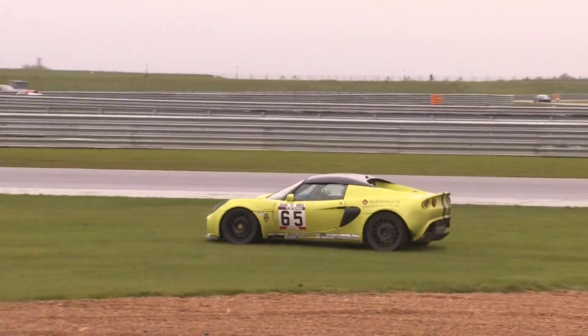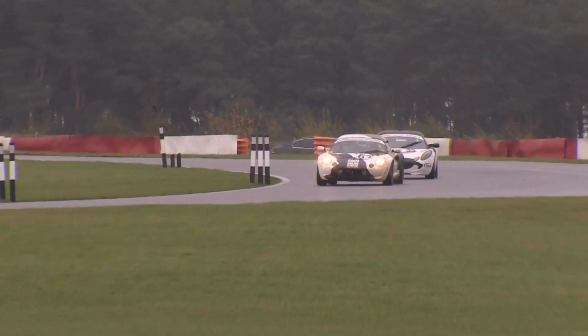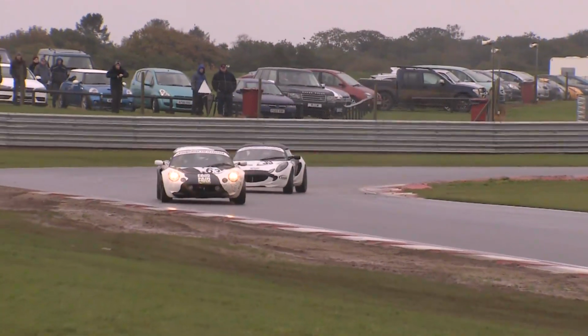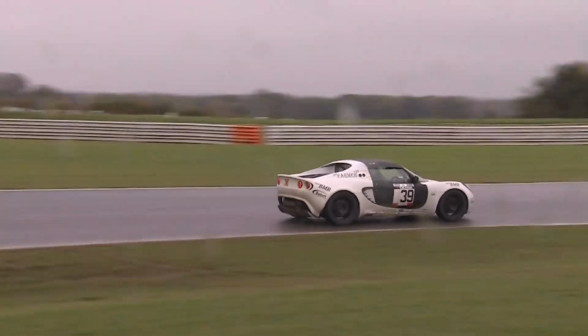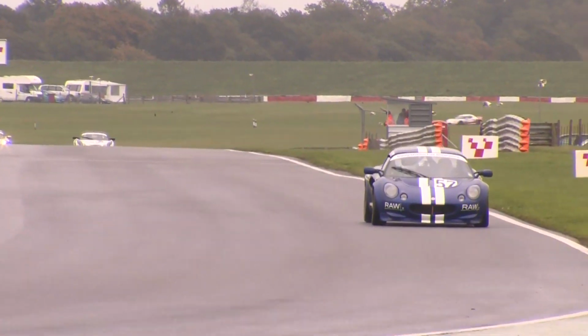He plants his right foot and buries the throttle as he attempts to rejoin the action, and he should be rejoining there in 4th, so all is not completely lost, but a real shame there for John Lemaster as Paul Baker and Warren Scott engage in battle. Both of them in the black and white cars, but Warren Scott, there he is with the black doors and roofs, whereas Paul Baker maybe slightly less symmetrical livery.